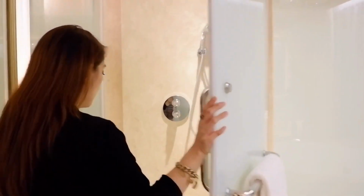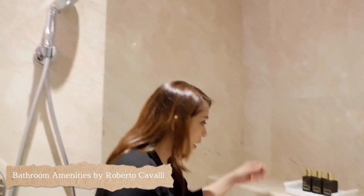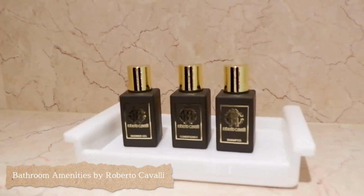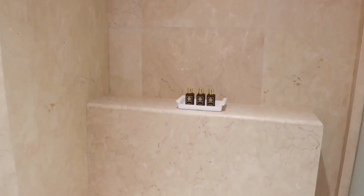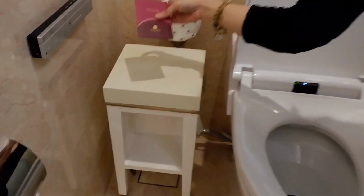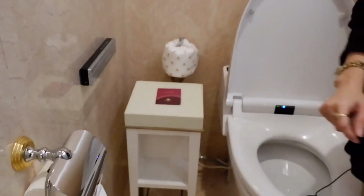So with this, a shower room, we have rain shower here, and bathroom amenities here by Roberto Cavalli. Shower gel, we have conditioner, shampoo, nice. Oh, they have, what's this? Intelligent toilet. Japan inspired. We have sanitary bag and tissue.